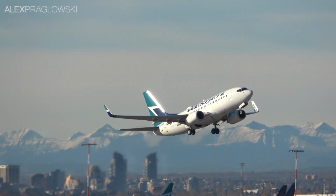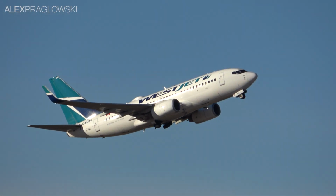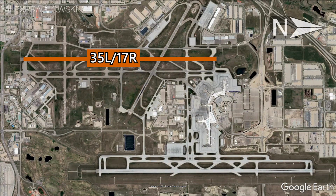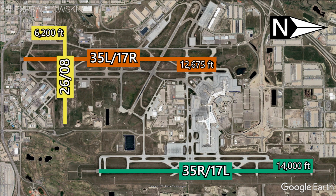Well, first things first, it's important to note that they can't exactly use all 4 of these runways at once. Calgary is home to the 2 longest runways in Canada, runway 35 left 17 right, and runway 35 right 17 left. These are 12,675 feet and 14,000 feet long respectively. The other 2 runways are runway 26/08 at 6,200 feet and runway 29/11 at 8,000 feet.